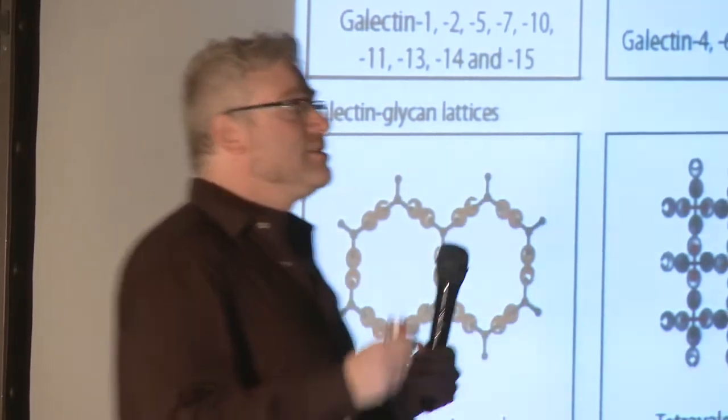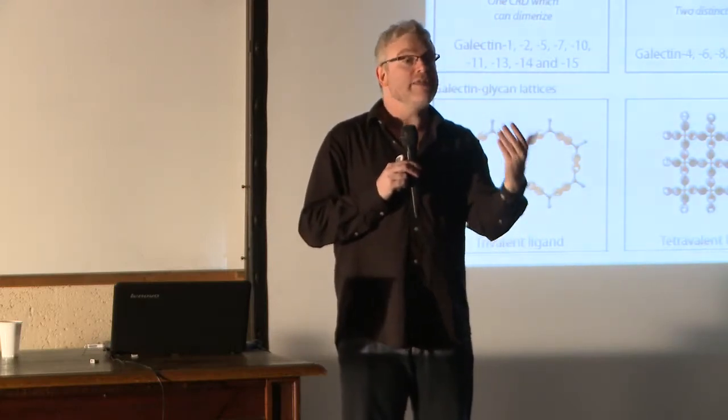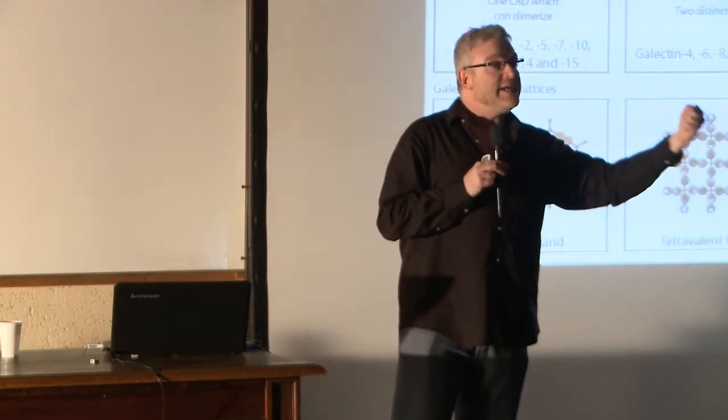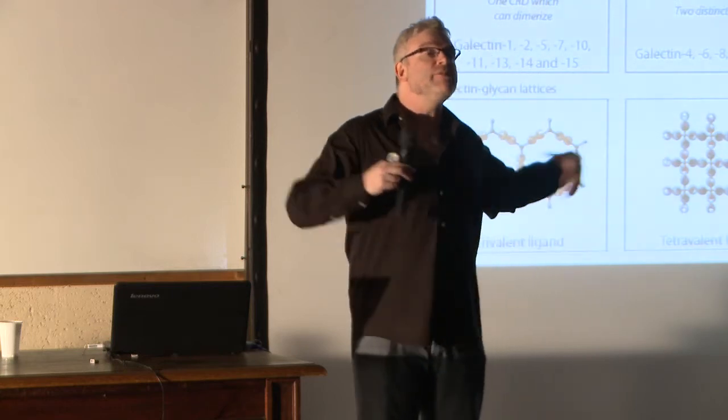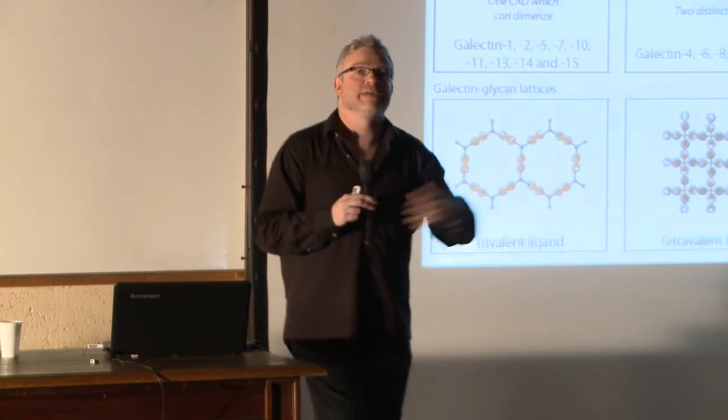So one of the questions of the literature is how we can predict whether there will be a typical ligand-receptor interaction or a supramolecular complex called a lattice that is triggering different signaling pathways.